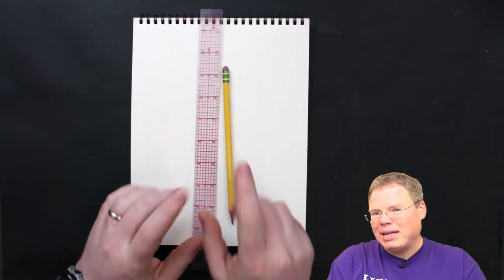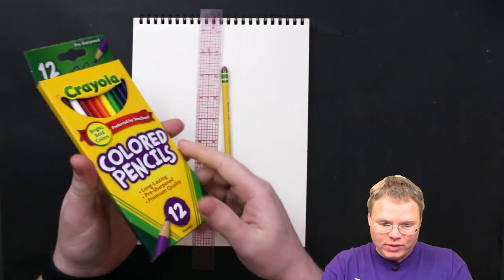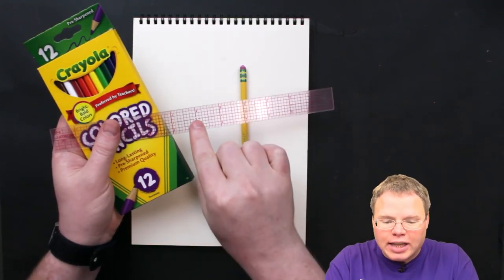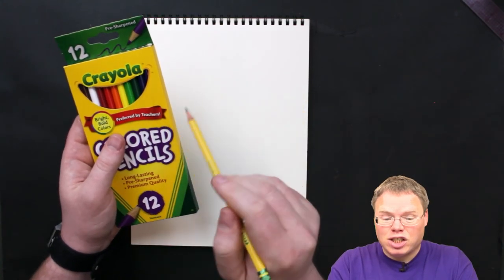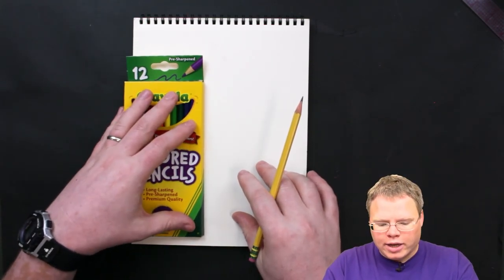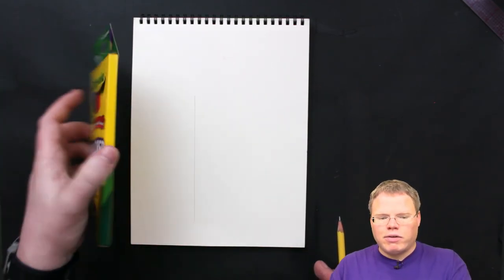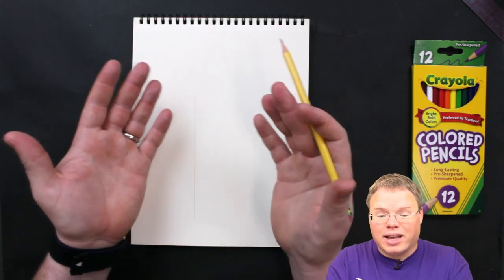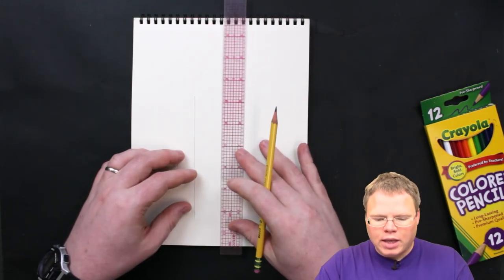If you don't happen to have a ruler though, you could always just find something that's straight. It's not like I'm measuring. If I'm measuring, then I need the numbers on the ruler, but I'm not measuring. I'm just drawing straight lines. So I just need something straight. I could totally just make a straight line with the edge of something. It could be a colored pencil box, a marker box, a folder, a binder, whatever, it doesn't matter. Or it could be a ruler if you happen to have one.